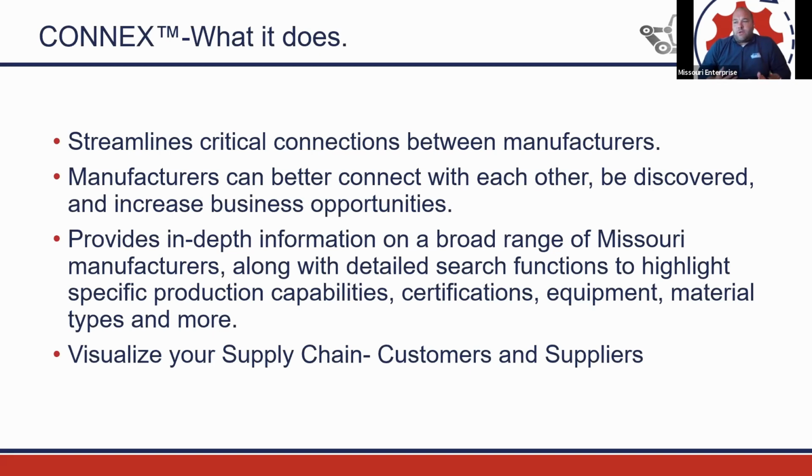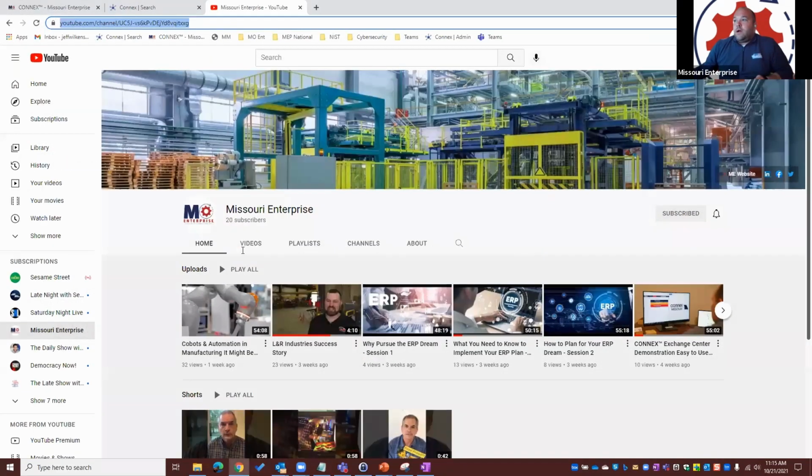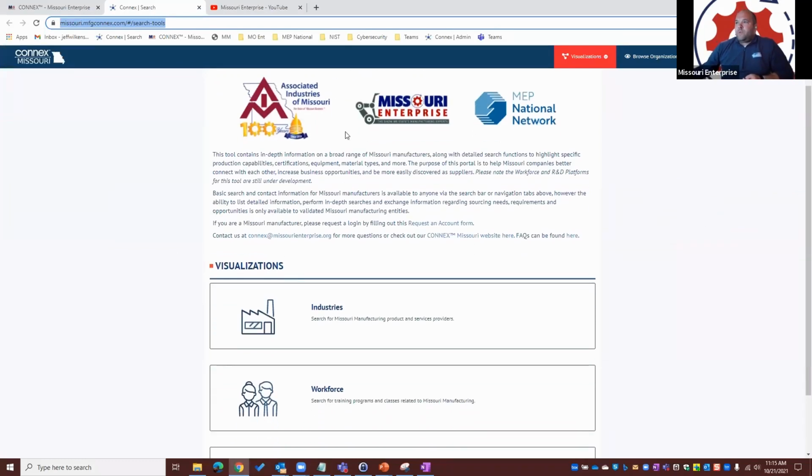And then you can also, what we're talking about today, a little bit more in depth, is visualizing that supply chain with customers. So I'm not going to go too much more into how you go about it, but if you do need to request access to Missouri Enterprise, to the Missouri CONNEX, it's missourienterprise.org/CONNEX, and then you can get on there and it'll take you to the database. So, and I'll just show you real quick what the database looks like here. And if you go here, you can request an account.